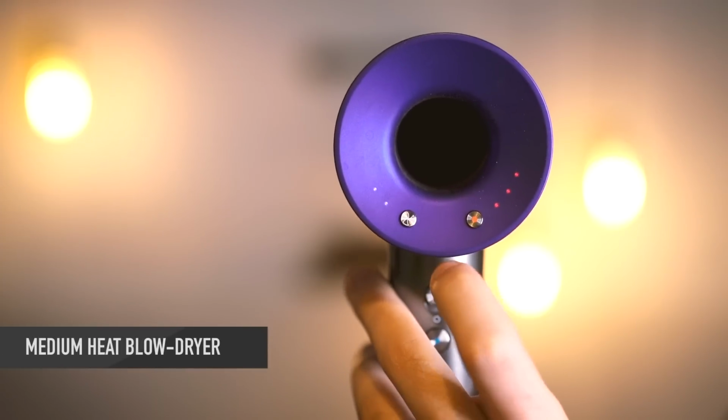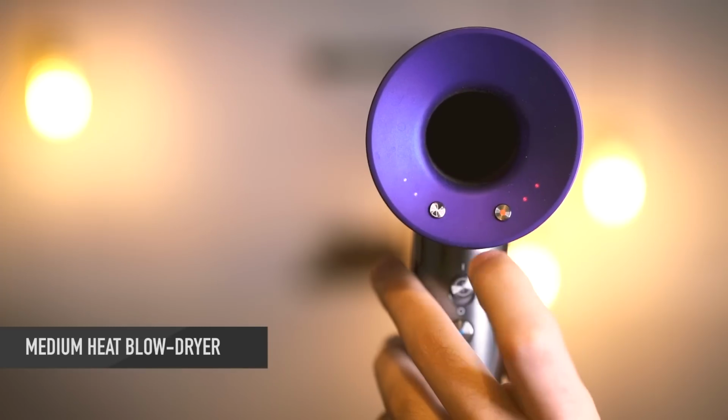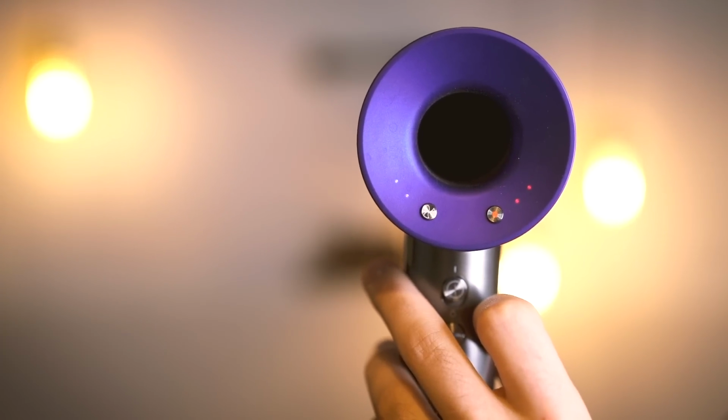Thing is though, as great as a blow dryer is for creating awesome hairstyles, they also have the potential to be a little bit drying, which isn't so great. The good news though is that there's a couple things that you guys can do to make sure that your hair is being treated as safely as possible while using this ultimate styling tool right here. First of all, try using a medium heat setting instead of the hottest setting that your blow dryer can output. It might take slightly longer to dry, but in most cases, it's still gonna be warm enough to be able to reshape your hair without being so hot that it's damaging.